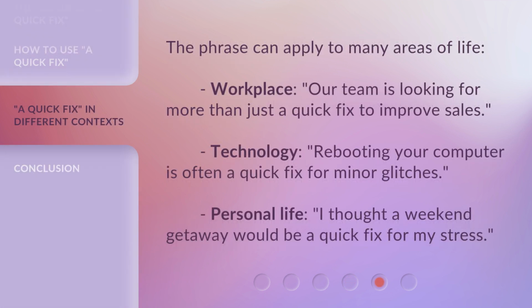The phrase can apply to many areas of life. Workplace: Our team is looking for more than just a quick fix to improve sales. Technology: Rebooting your computer is often a quick fix for minor glitches. Personal life: I thought a weekend getaway would be a quick fix for my stress.